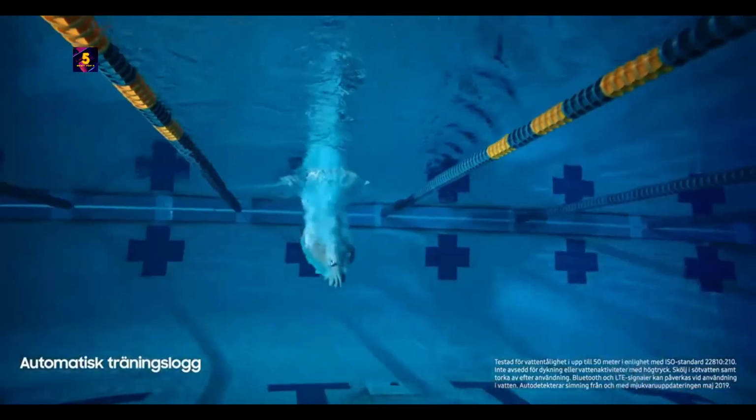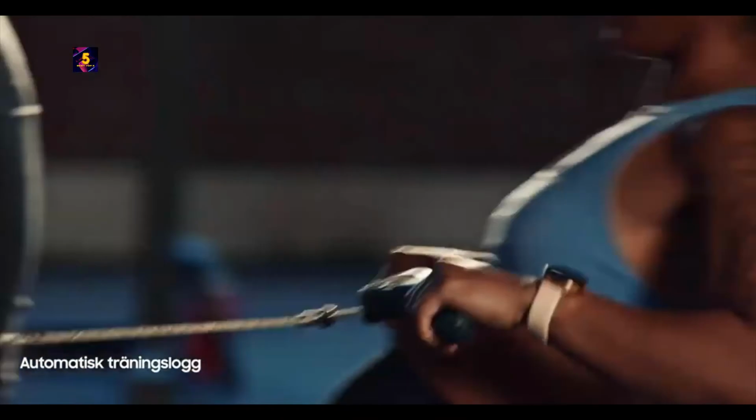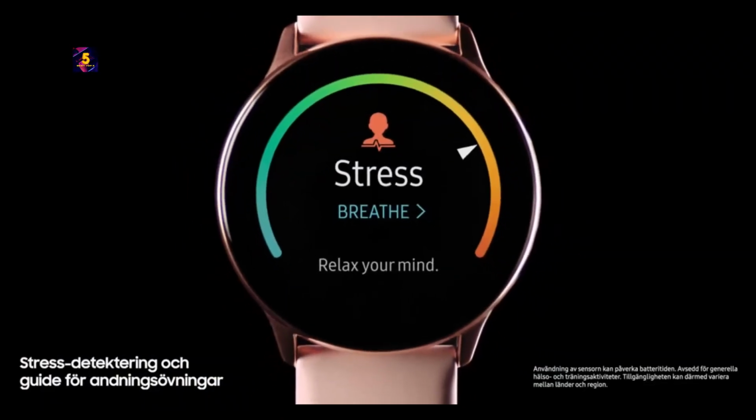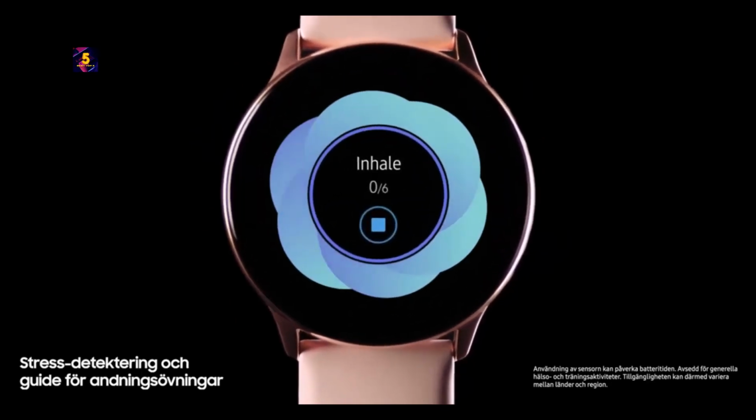So, like a personal trainer, Watch advises you how to improve your performance and reach your goals. Watch ingeniously detects when you're active and when you're not. We designed it to keep track of your stress levels, so you can reset whenever you need to.